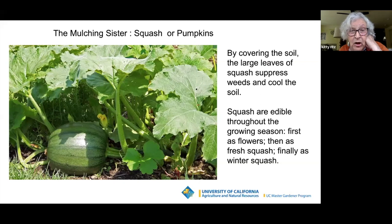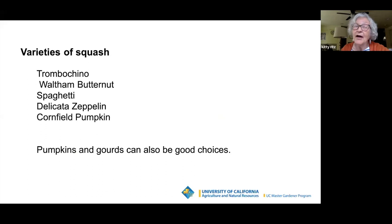Finally, the mulching sister. So you could use squash, you could use pumpkins. And by covering the soil, these big leafed crops suppress weeds, and they are edible throughout the growing season. So once you know the difference between the male flower and the female flower, you can harvest those male flowers, and they are a wonderful sort of fancy vegetable that you can eat fresh. And you can eat your squash fresh or as a winter squash.